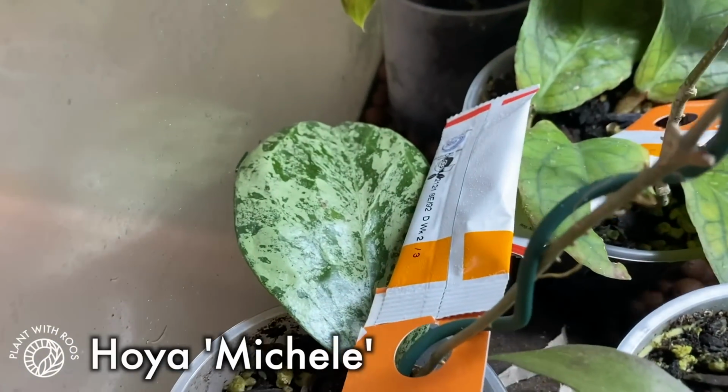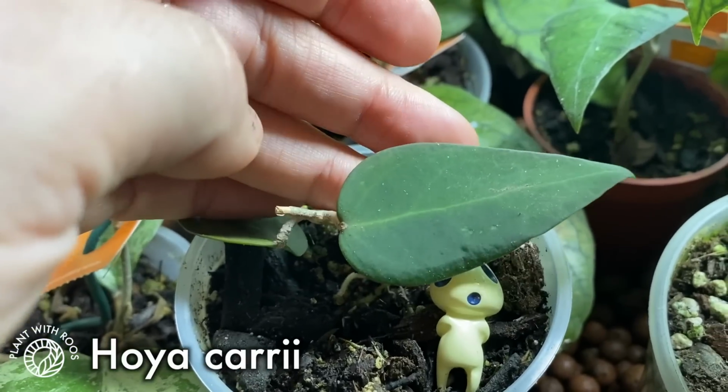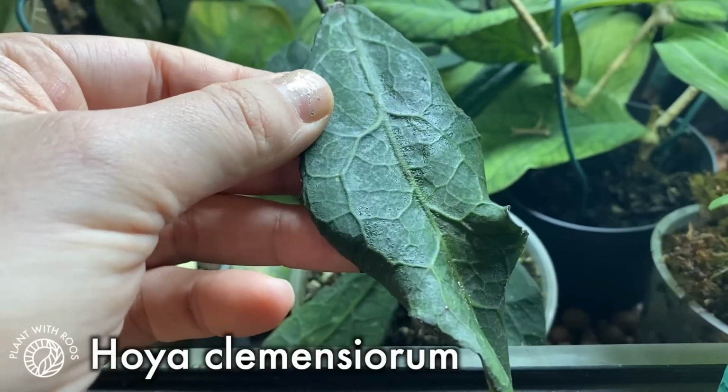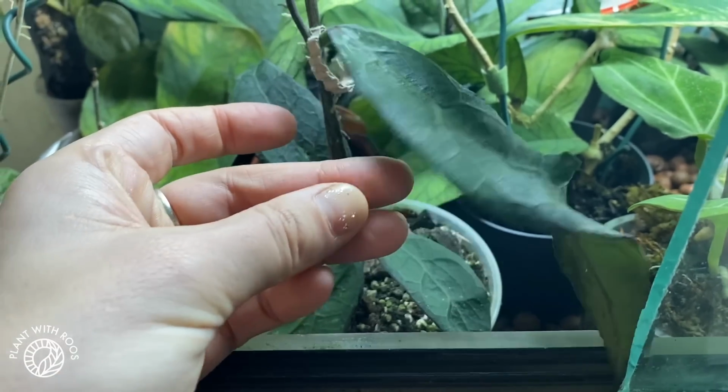And this is Hoya Michele with a lot of splash that is growing a new leaf. This is my baby Hoya Carey that I'm very excited to grow. This is like a velvet Hoya. It's a very cool one if you don't know. My main Clemenciorum that is growing really well, even in this box with flat mites. This one they seem to not like.